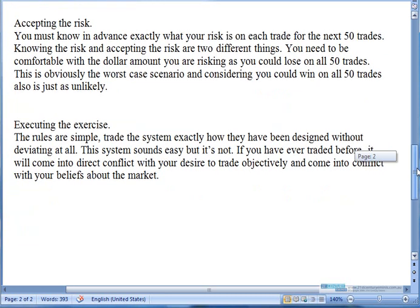Okay, moving on to executing the exercise. The rules are simple. Trade the system exactly how they have been designed without diverting at all. The system sounds easy, but it's not. If you ever traded before, it will come in direct conflict with your desire to trade objectively and come into conflict with your beliefs about the market.